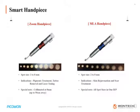We have provided two types of smart handpieces. Zoom handpiece can be collimated at 8 mm up to 50 cm away, and the micro-lens array handpiece has all spot sizes in one handpiece.